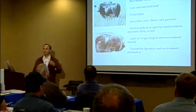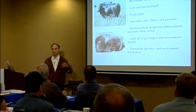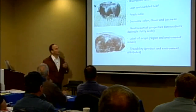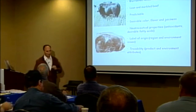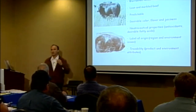Leanness, but marbling. What's that? We need a little bit of marbling in that meat. People appreciate the flavor, the experience that marbling provides, the fat with a little bit of flavor in it. But most of this beef is going to be lean.